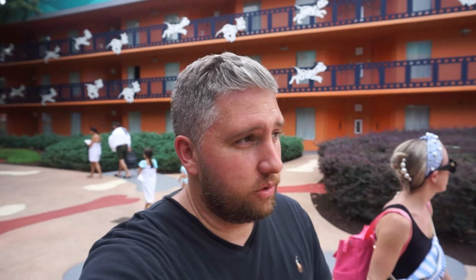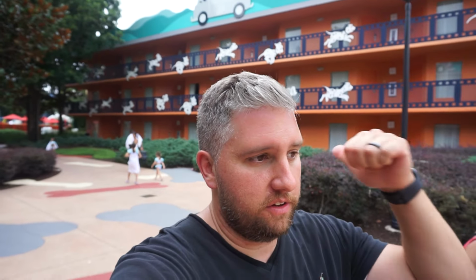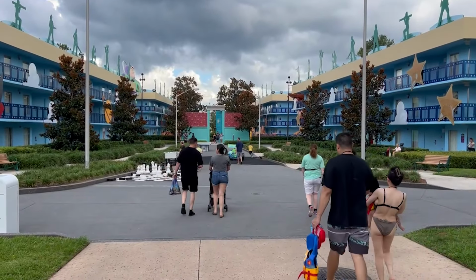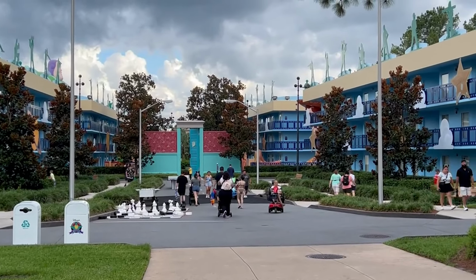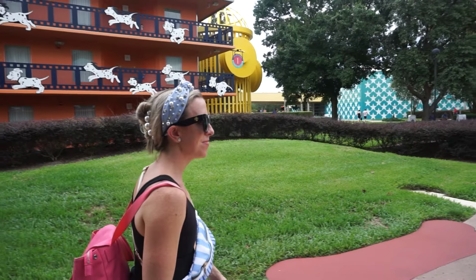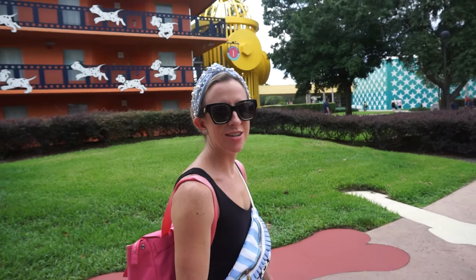One thing to note as we're getting ready to head over to All-Star Music, not Sports, Music, we're going to Music next, is that there's a lot of people walking around, so it's been hard to get certain shots around the resort area. So I just wanted to let you guys know that if you do come to the All-Star resorts, just expect there to be a lot of people. It's a value level, the price is cheaper. A lot of families. A lot of families, yep, thank you, Carrie, than some of the other Disney resorts, so just more of an FYI for you. Carrie, do you have a favorite area? Toy Story, the first one?